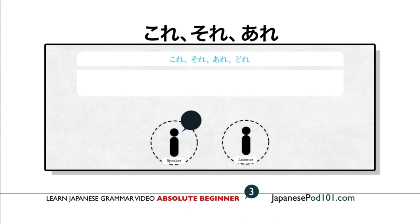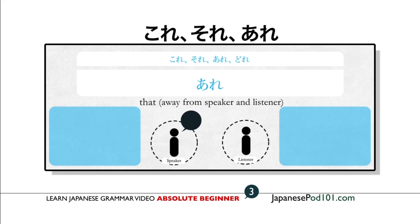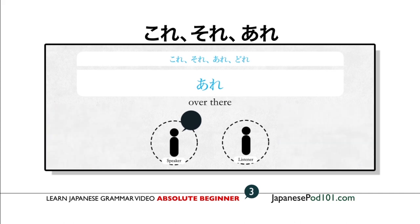So when it comes to コソアド words, remember that words that start with ko indicate something or someone close by. これ, this. Words that start with so indicate something or someone a little further away. それ, that. There are some others though too, aren't there? Yes, like あれ. あれ also means that, but it's used to refer to something far away from both the speaker and the listener. So it's over there. And どれ? Now, コソアド words that start with ど are always the question words. Like WH words in English. So どれ means which or which one.